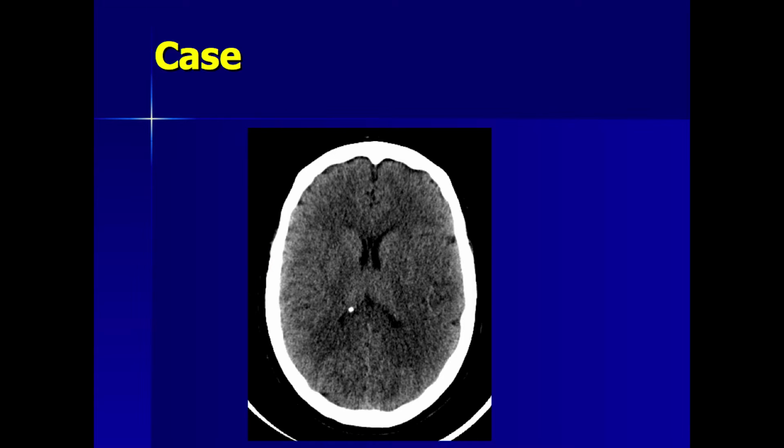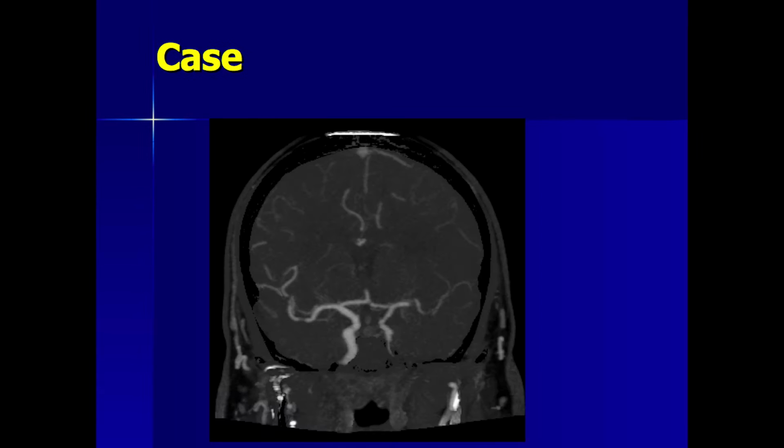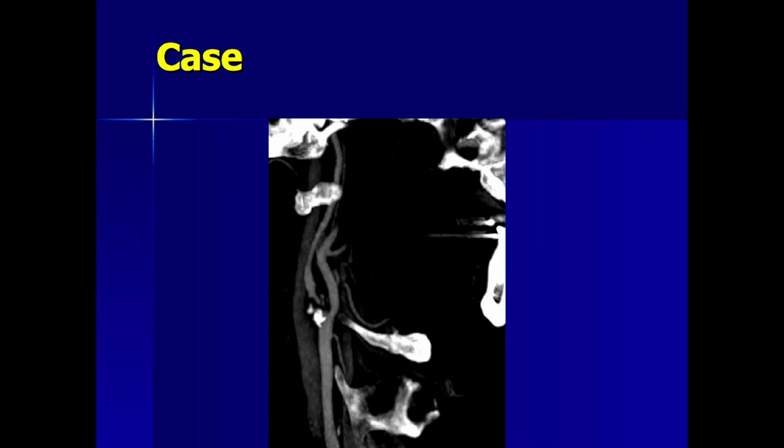CT scan looks good, a little bit of hypodensity. Here's the occlusion. You can see there's a little branch here that's open, but the main MCA is occluded. Here's his carotid. So, to you guys, what would happen? What would you do for this carotid stenosis as your first line treatment? Would you ignore it? Would you go by it, just kind of force your way by it?